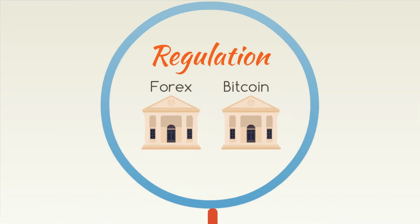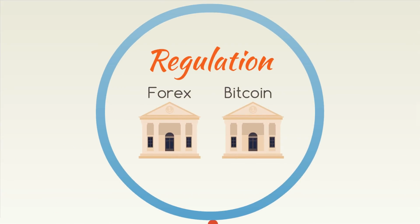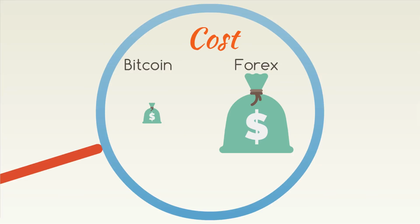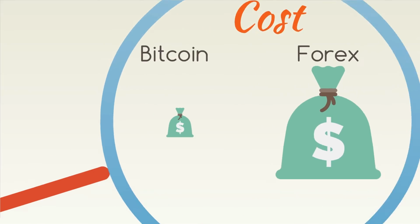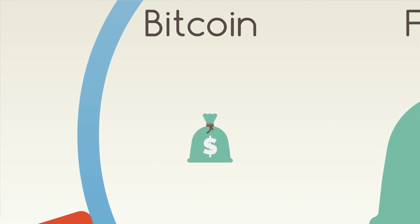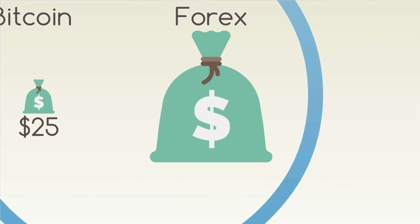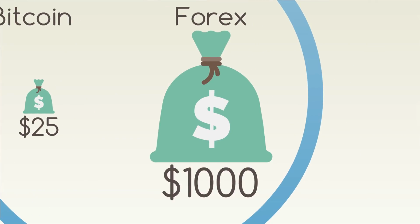First, regulation. As said before, the Forex market is regulated, whereas the Bitcoin market is not. From a safety perspective, we would therefore say Forex trading is the better option. Next, costs. If you think about starting to trade, the great strength of the Bitcoin market is its low deposit amount. You can start with only $25 and the trading costs are relatively low compared to the Forex market, where minimum deposit amounts of around $1,000 are expected.